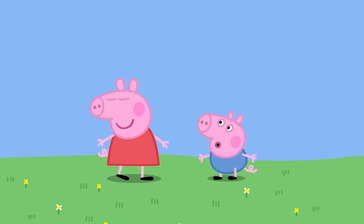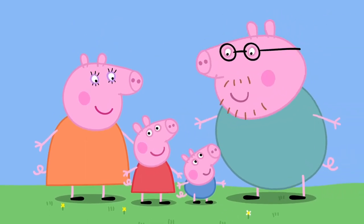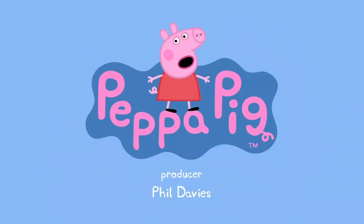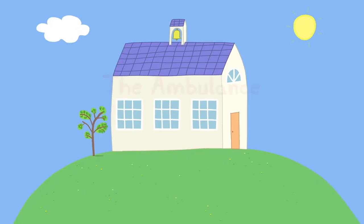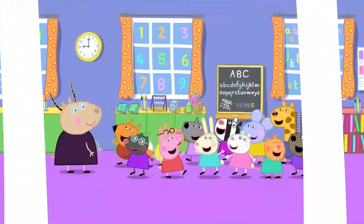Brother George. This is Mummy Pig. And this is Daddy Pig. Peppa Pig. The ambulance. Peppa and her friends are at playgroup.